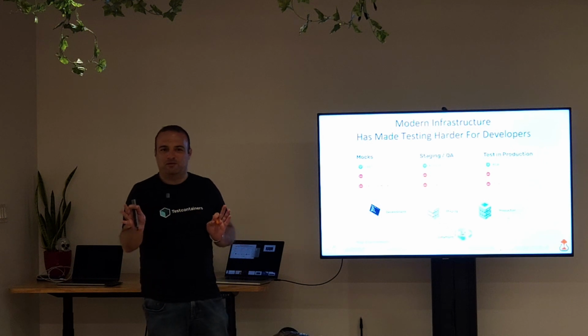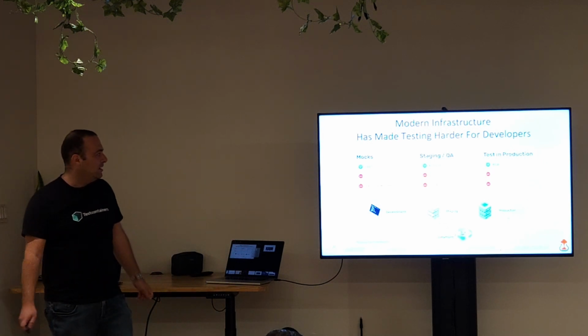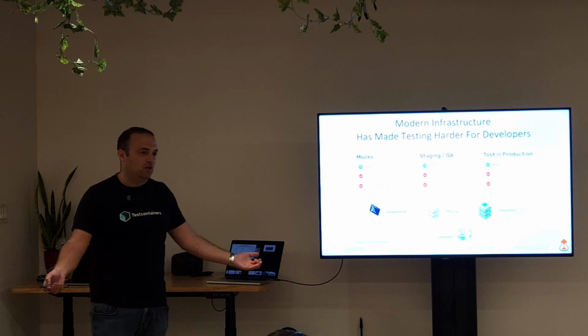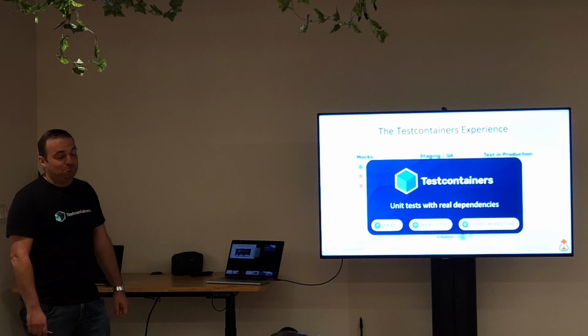I don't know how many of you work for banks. We can do PHP as well into production right away. So what's the solution? You can do mocks, which are fast. You can do staging, which we just talked about. Or you can do test in production. I'm a little biased over here.